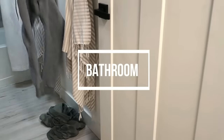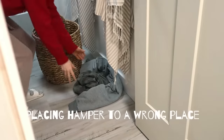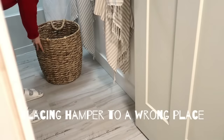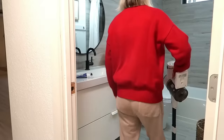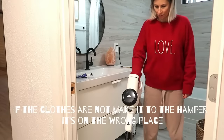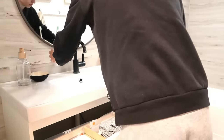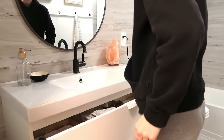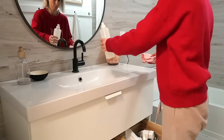Sometimes even little things can be very helpful, like putting the basket where it's supposed to be. I used to put the basket where I thought it looked cute and made sense, but that's not how my family functions. They have their own thoughts on where they want to throw their clothes, where it's more convenient. So now I put the basket in the spot where they are throwing their clothes, because that's where the basket needs to be.